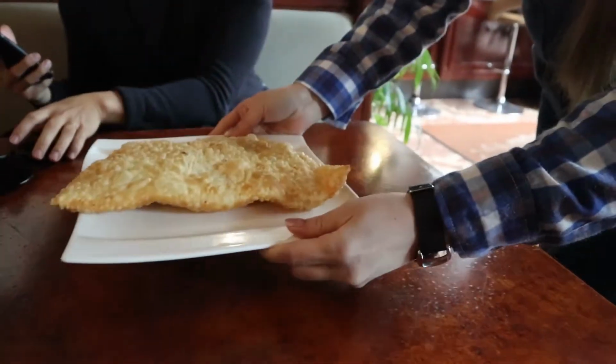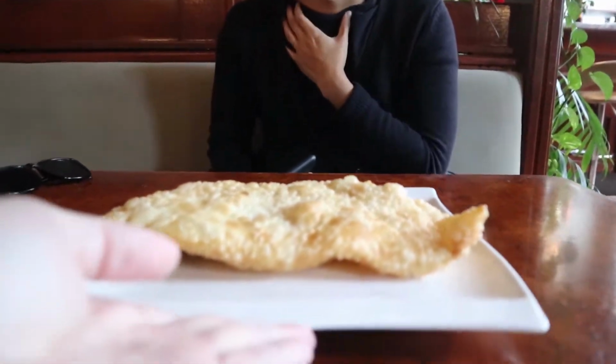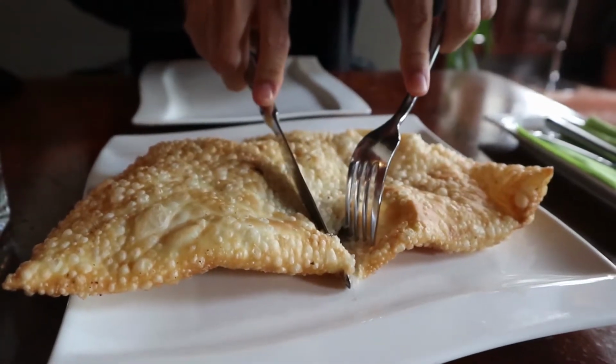We stopped for lunch and we did some Google researching near the Belvedere, and there's this cute little restaurant cafe that is Armenian Russian style called Semburger. I think that's how it's pronounced. We've never tried this cuisine before, so it's gonna be our first time.